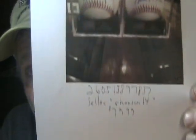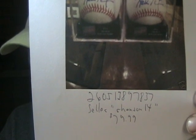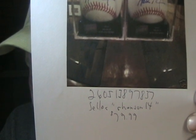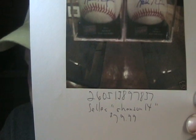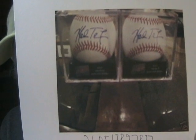From the same seller, rhanson14. It's got, again, a Dutch auction for, this is Namath Teixeira, autographed baseballs on a sweet spot. For $79.99, item number 2605-138-97837. Again, a Dutch auction for a lot of 10. And these are really, really bad Namath Teixeira fake autographed baseballs. And all of these autographs that I'm showing you for rhanson14 are all forged by the same person.